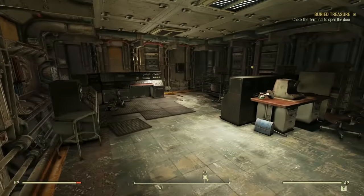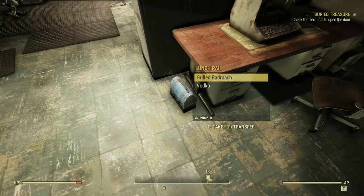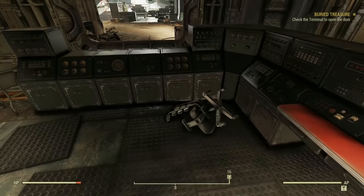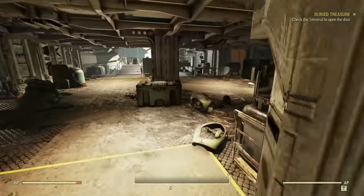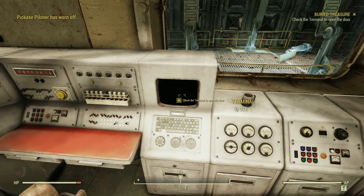Inside, we find some shelves, a couple of containers to loot, a 10mm pistol on a desk, a lunch pail, and a circuit breaker lid against the wall. I bet this has something to do with that terminal. So heading back to the room with the burning Protectron, we can access the terminal.